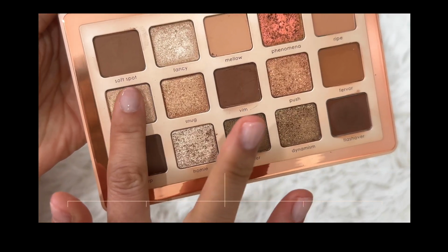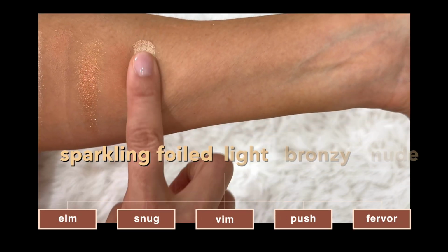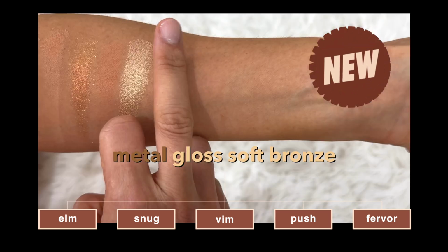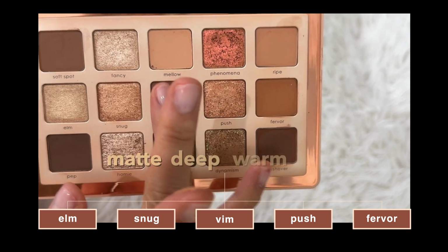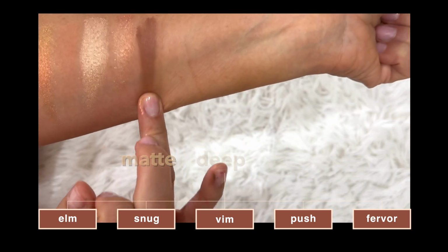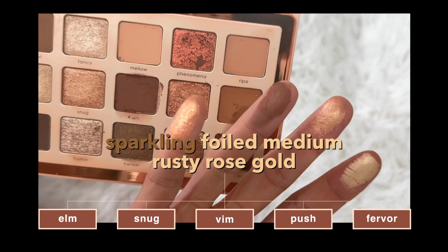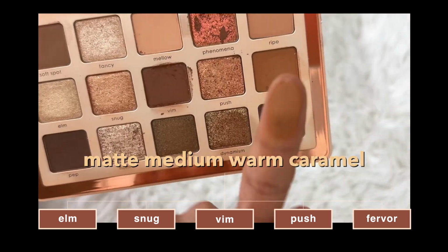Second row, we have Elm, which is a sparkling foiled light bronzy nude, Snug, a metal glossed soft bronze, that's the new formula, Vim, a matte deep warm brown, Push, a sparkling foiled medium rusty rose gold, Fervor, a matte medium warm caramel.